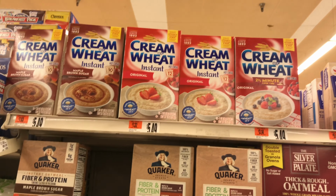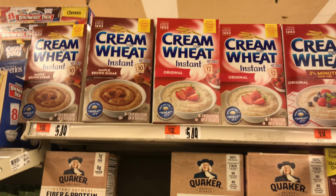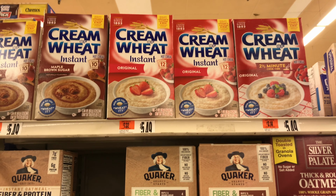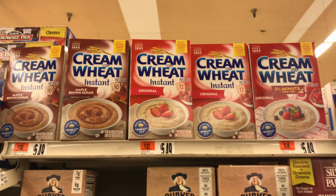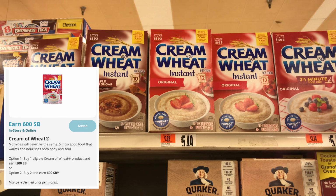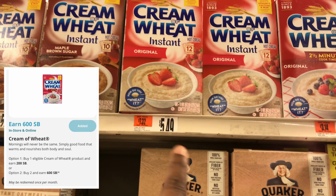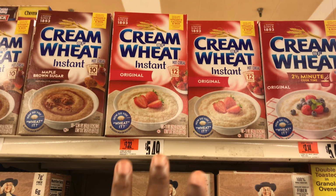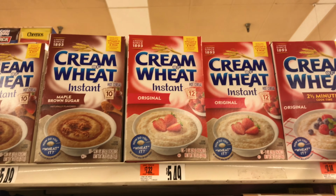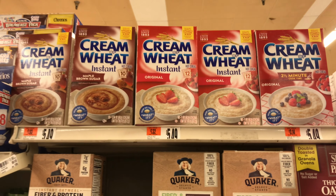There's a deal in here on Cream of Wheat right here. They are not on sale, just the regular price of $5.49 in my store. But we have a Swagbucks offer. When you purchase 2 boxes, you're going to get 600 Swag points, which is equivalent to $6. So in this case, I will pay almost $11 and then get back $6. So the final price will be about $5 for 2 boxes. I'm not going to do the deal. I don't know if we have any coupon, but if you need it, it's definitely worth it.